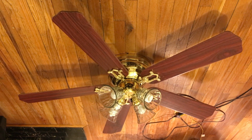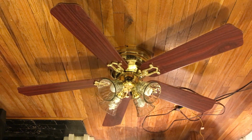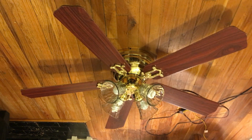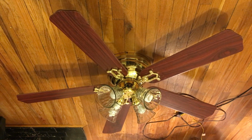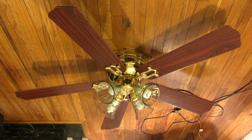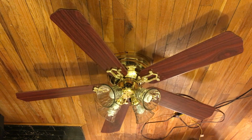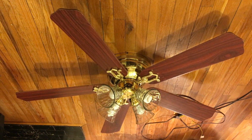Alright, what you see here is a Hampton Bay Carriage House 2 ceiling fan, manufactured in September of 2005, but it was actually bought in February of 2008. This fan replaced my Hampton Bay Carousel, and it went up in the living room, and it was up from 2008 up until October of 2014 when it was replaced by the Coda Residency.